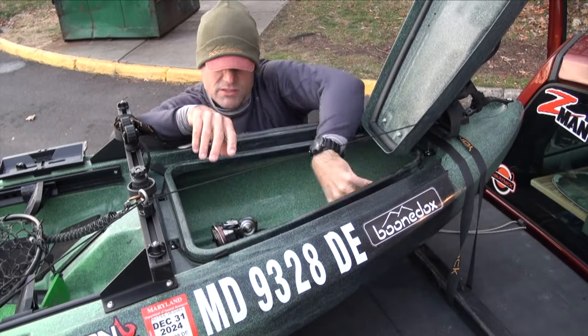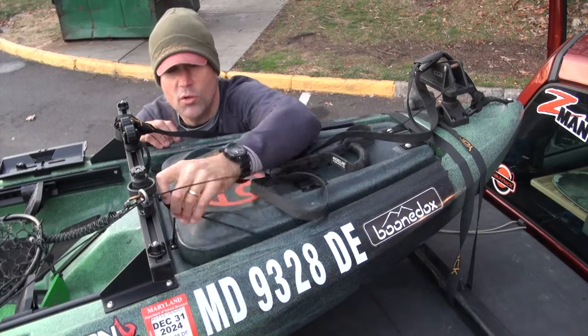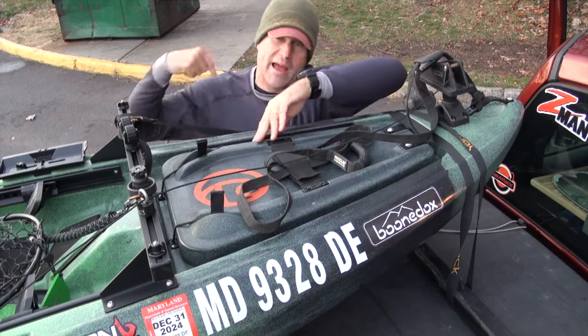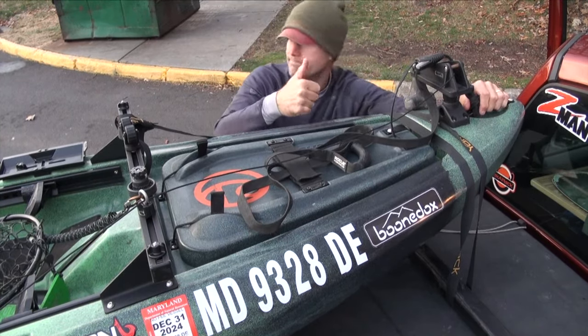All right, looks like I was able to fit them in there, which is great because that lets me do this whole thing in one shot. I'll put the mesh bag over my shoulder, get this drag strap going, and get down there and not have to come back to the vehicle.